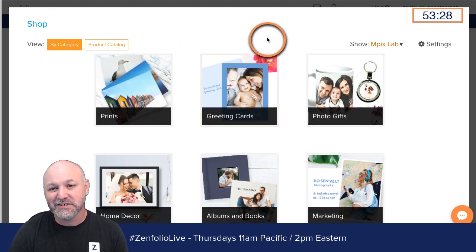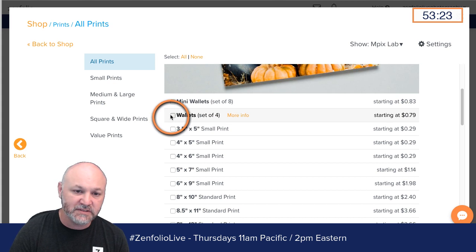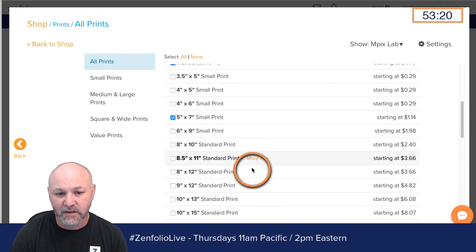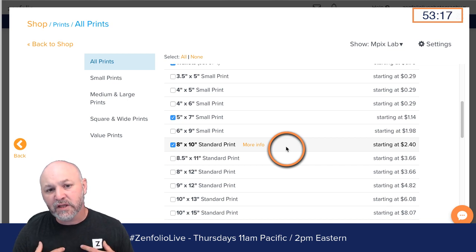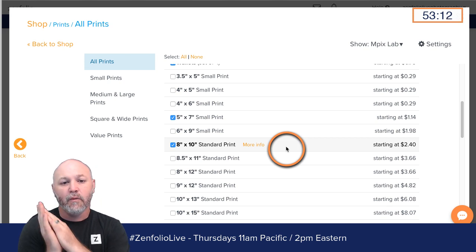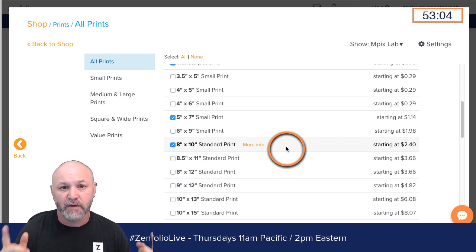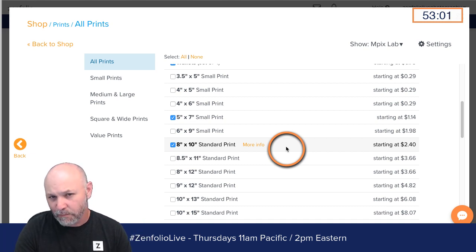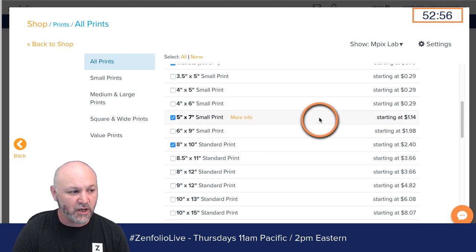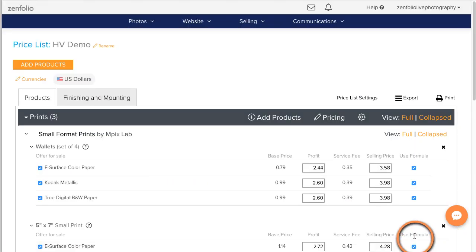Then we're just going to choose some products. We're going to start off in prints right here, and I'm just going to grab some standard prints. Let's say wallets, 5x7, and 8x10. And really, I'm going to stop there because there's a lot of great print sizes in here. But when it comes to volume photography, schools, and sports, everybody thinks about those three print sizes: wallets, 5x7s, 8x10s, maybe a 4x6, but I'm not even going to go there. I'm going to stop here and just offer these three options. Then we're going to scroll down to the bottom and hit Add Selected Products.